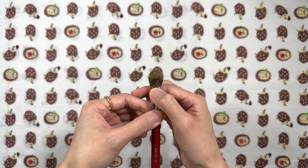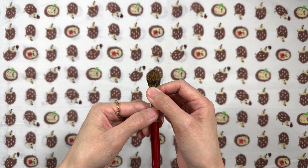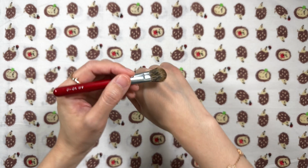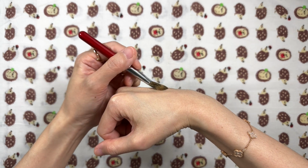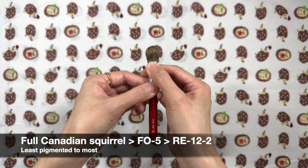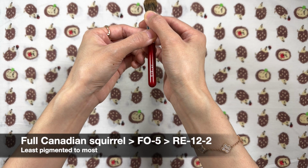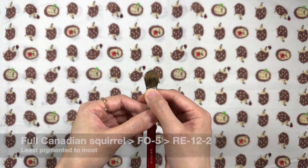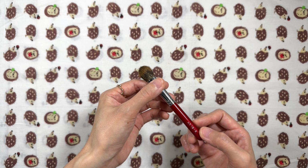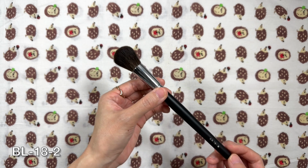This used to be made with a mix of pine and Canadian scroll, but they later changed it to weasel. I read on a Japanese site that this brush with the Canadian scroll mixed in applies more pigmented than the Silver Fox F05 and a Chikuhodo full Canadian scroll brush. So in order of least pigmented to most: a full Canadian scroll brush, the F05, followed by the RE12-2. Hopefully this one is as good as the old Canadian scroll mixed one and can apply to full opacity within 2 to 3 swipes. This is the Artist BL18-2.